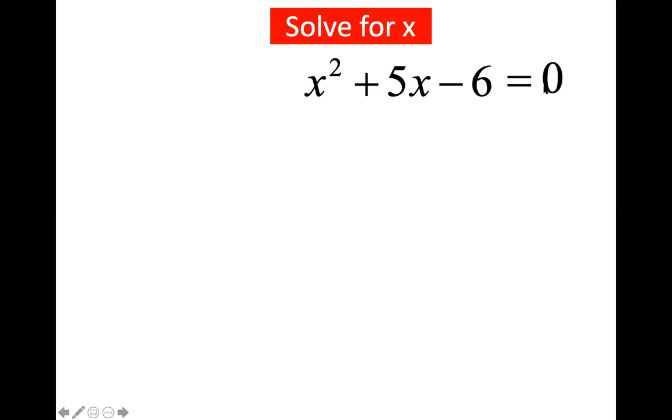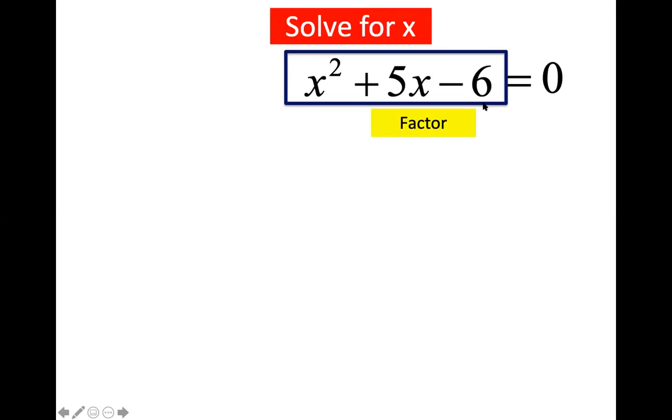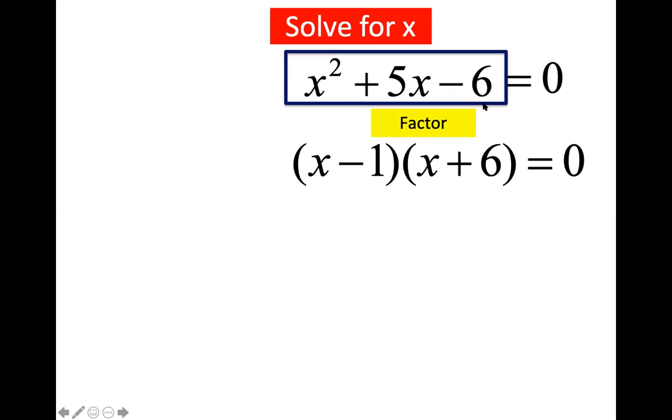So here we go. Here's how this works. I'm going to give you a quadratic equation. It's going to be equal to 0. Step number 1 is you're going to factor this. Remember, a doesn't equal 1, so we're not doing that a times c thing yet. We'll save that for a different day. These are the nice simple ones, the ones that you can do very quickly. We're looking for two numbers that multiply to equal -6 and add up to +5.